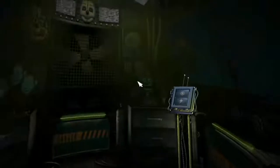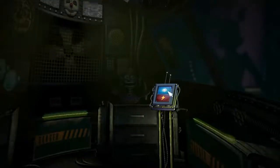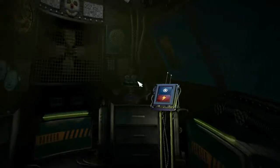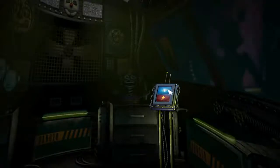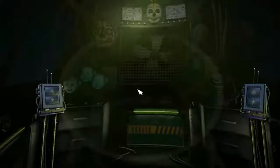Let's check on Funtime Foxy. Make sure he's ready for showtime tomorrow. Great. Great. Great.